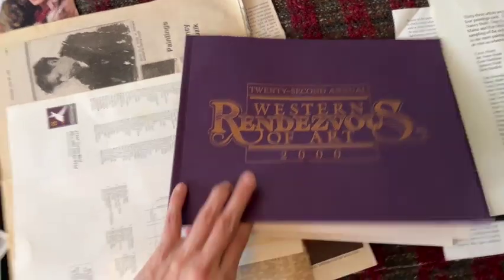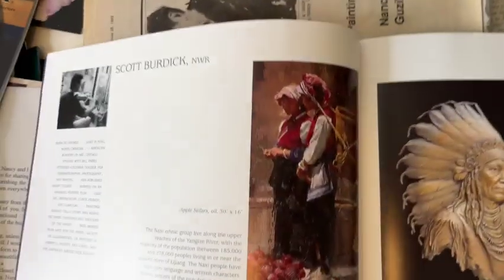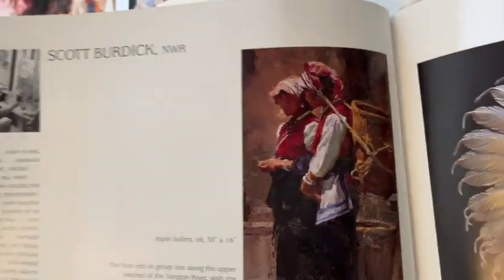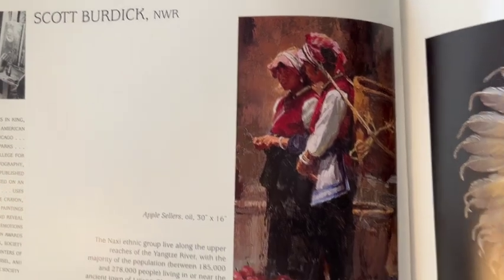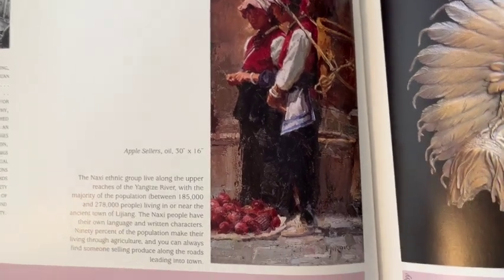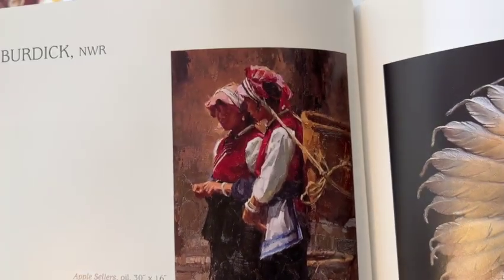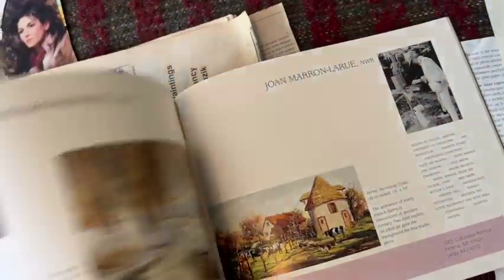Northwest Rendezvous 2000. This is a painting that Scott did from China. I just loved these that he did from China. This is a 30x16. It says the Naxi ethnic group that live in the upper regions of the Yangtze River. No, he was so good at this. I mean, he's still so good, but he's experimenting so much that you just go, holy cow. You know, how art changes, right? So that's, I think, my piece.